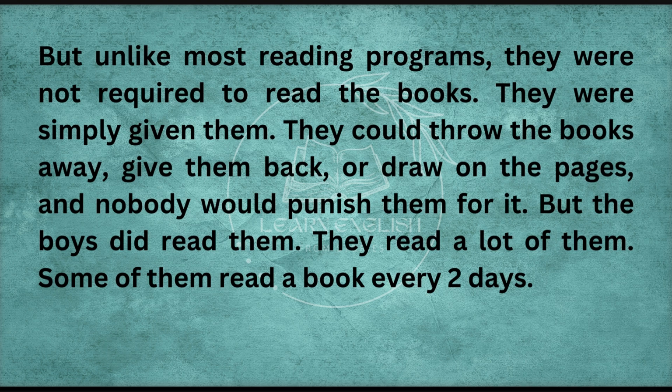They could throw the books away, give them back, or draw on the pages, and nobody would punish them for it. But the boys did read them. They read a lot of them. Some of them read a book every 2 days.